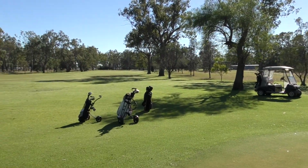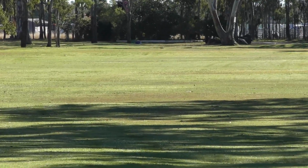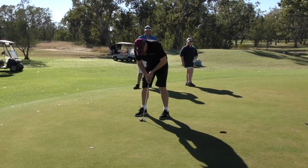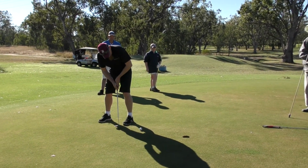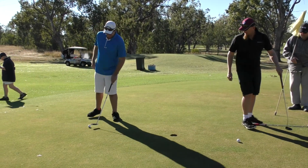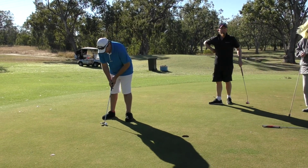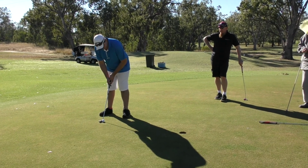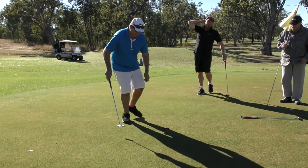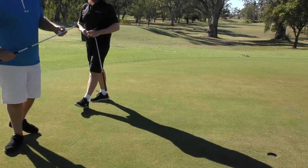Back where we came from, straight down. Tee box just back there. Smoked it. Oh, that's gone right around. Did the left corner there? Was that par? That's par, yep.